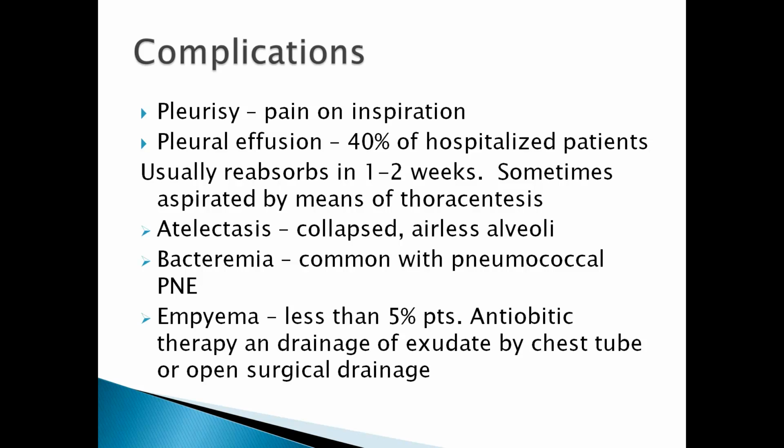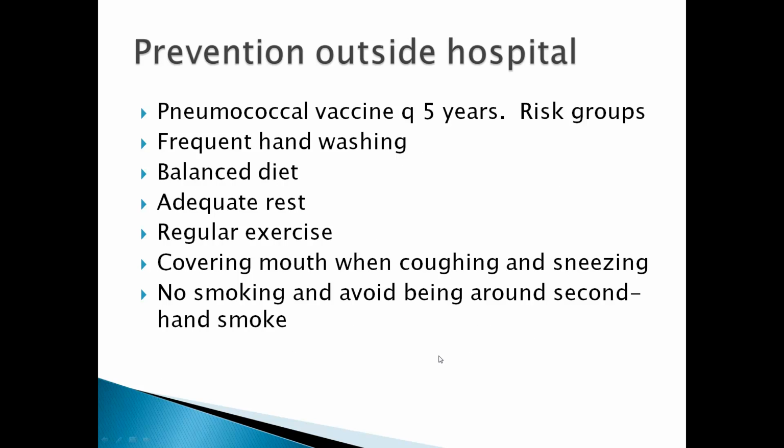Empyema, it's less than 5% of patients, but basically instead of a pocket of fluid in the effusion, they form an empyema. So sometimes these patients need to have that taken out by letting it drain out through a chest tube or an open surgical drainage of an empyema. So that is bacterial.